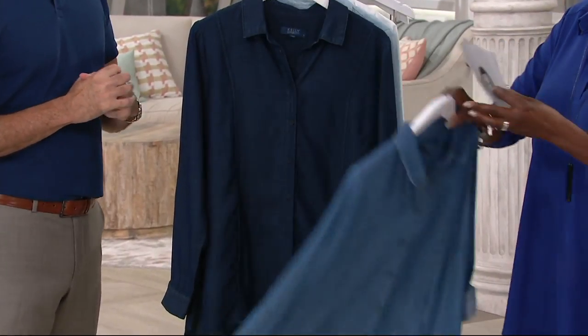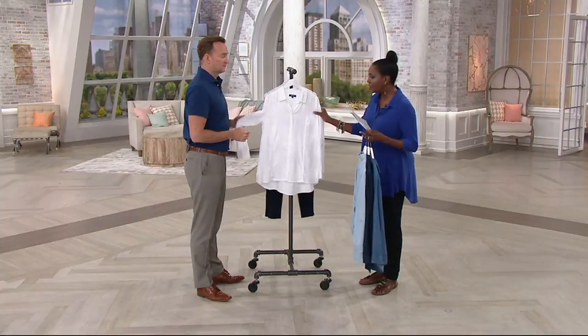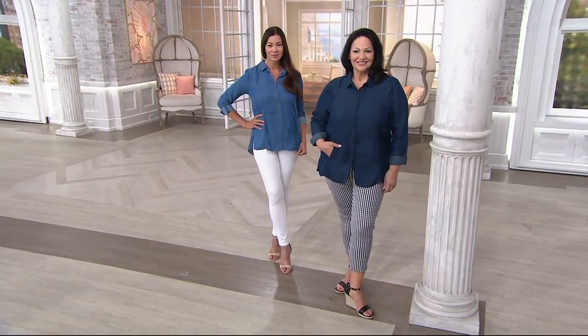There's your medium indigo, there's your dark indigo, the bleach indigo, and finally white. And beautiful if you need a new white shirt. A perfect white shirt. Perfect, very nice for summer. All right, so we'll switch into pants.